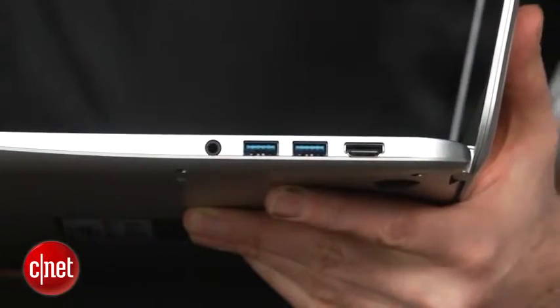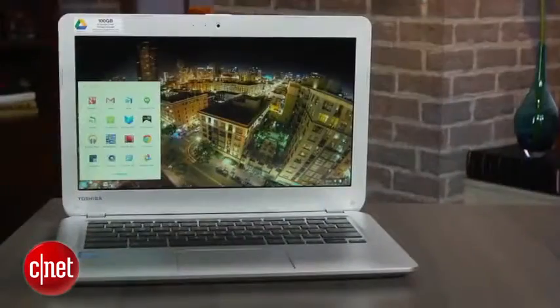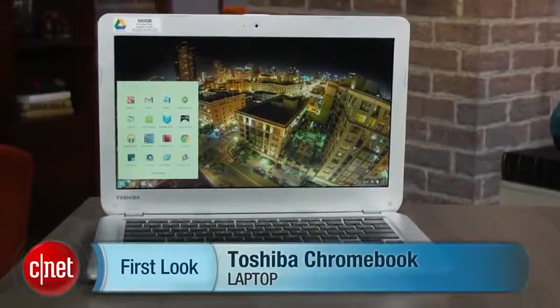You do get two nice bonuses I don't see in a lot of other Chromebooks. You get USB 3.0 and an HDMI out, which could help this be just a little more useful than your average super cheap 11-inch Chromebook.